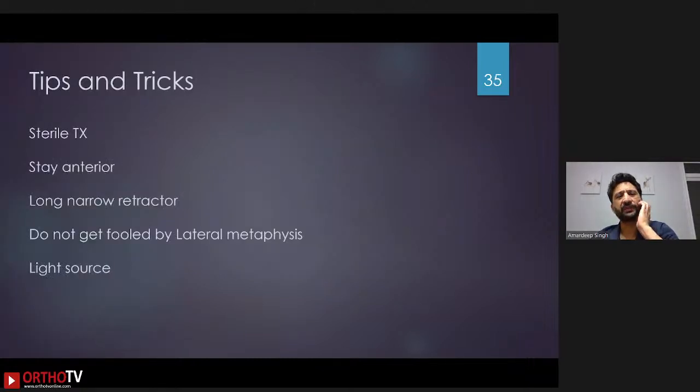So the main tips and tricks are: you can use a sterile tourniquet, stay anterior, and use a long narrow retractor to see the fracture. Do not get fooled by the lateral metaphysis, and use a light source.